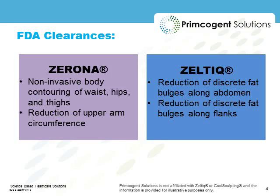An arm device, much more compact and discreet in its footprint, and very unique in its design to provide a full circumferential reduction of the upper arms. It received FDA clearance in 2012 for the reduction of the upper arm circumference. Now, the Zeltiq technology has earned its own highly respected clearances, including reduction of discrete fat bulges along the abdomen and reduction of discrete fat bulges along the flank.